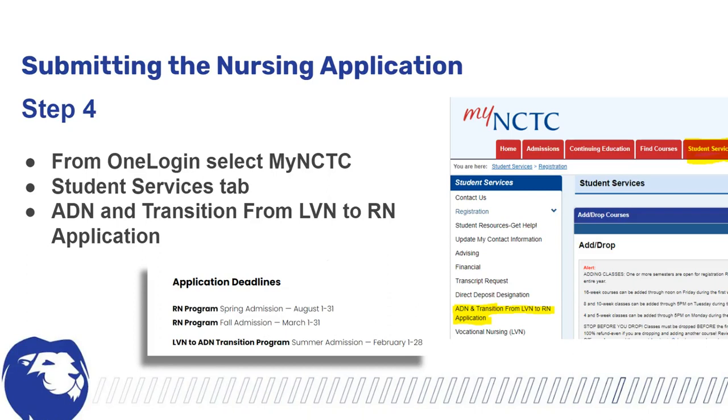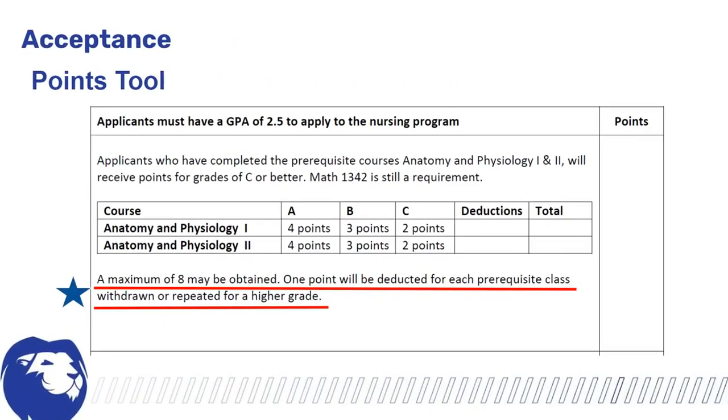You will need to go to your My NCTC account using your one login. You received your login to My NCTC once you were accepted to the college. At the top, you will choose Student Services. Once you're in the Student Services section, you will look to the left-hand side where you will see ADN and Transition from LVN to RN application. This is where you will upload all of the required documents. The prerequisites for the generic program are Anatomy and Physiology 1 and 2 and Elementary Statistics.